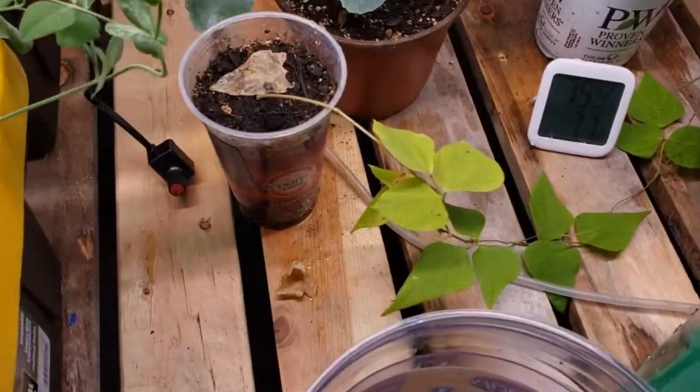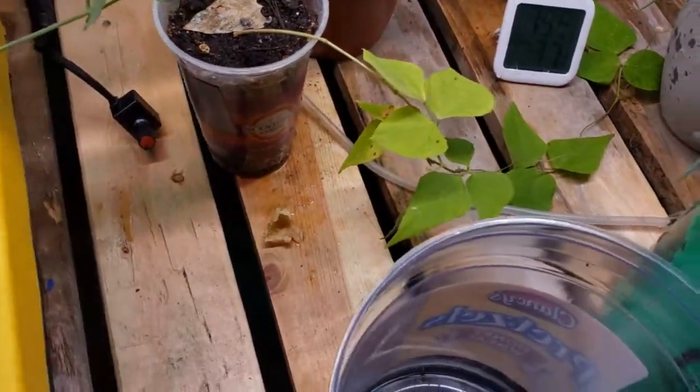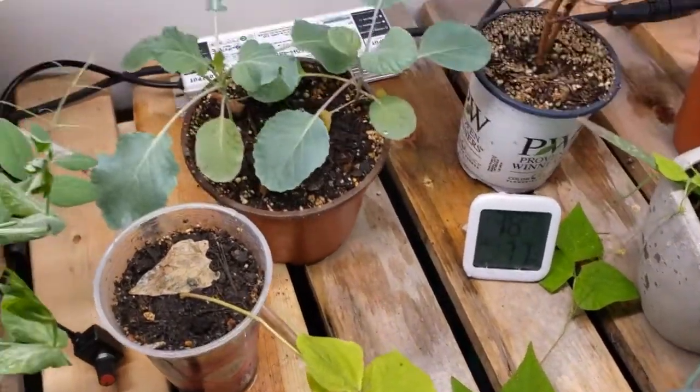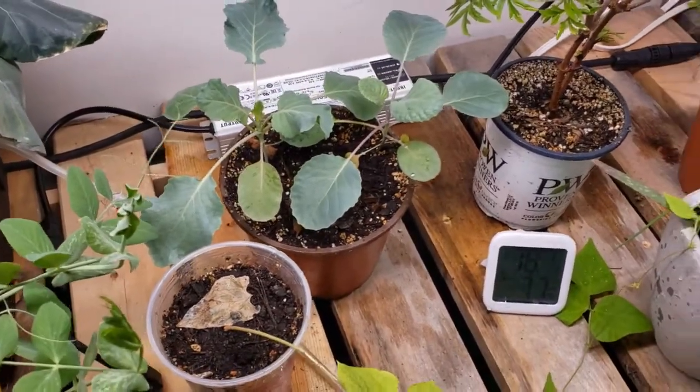This is some sort of bean. I'm not sure what it was. It was a volunteer, some type of pole bean, but as you can see, got a pretty decent sized bean on that thing already. So that's kind of exciting. There's the Brussels sprouts back there. They look like they're doing a lot healthier in the new potting mix there.